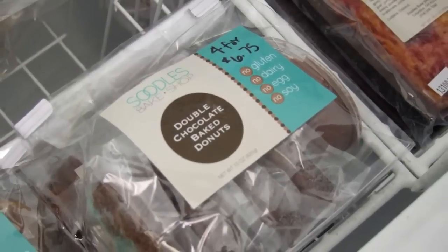So why did you create Sudal's? Sudal's Bake Shop was created out of a love for my family. Our oldest daughter, when she was turning 4, had issues with chronic stomach aches. We went, got her checked out. Not only was dairy out of her diet, but at that point, soy and gluten came out of her diet. So for her, it was a matter of, Mom, I want a donut. Mom, I want a cupcake.